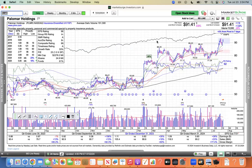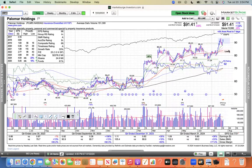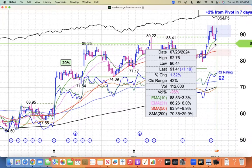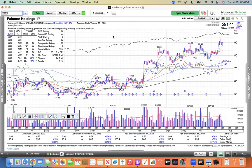PLMR, this is a thinly traded stock. Another one of these small cap, 2.2 billion, not a lot of volume, but setting up in a base here. I kind of like how it sets up base on base, and it pulled back here to the 10 on Monday, and then closed near the high here. I'm going to go to a 5-minute chart in a minute, but you can see it close at the top of its daily range. Nice hammer candle, and then followed through today 1.3%. So that's something to watch for here, as this one wants to move away from its base. Look at that. That's how thinly traded it is. Anyway, PLMR, that's why I don't have it on my radar. It's just a little thin for me.